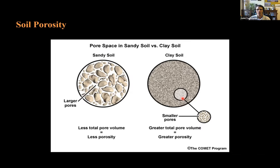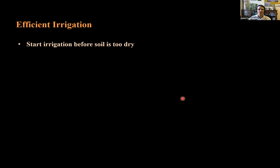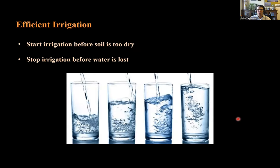So efficient irrigation, you can think of it as a series of glasses. You want to start irrigations before the glass is empty, before the soil is too dry, and you want to stop irrigation before all those pores, the voids, are full. If you apply more water when the voids are full and you continue irrigating, you're going to lose water. And a lot of times that lost water is in terms of deep percolation. We don't see it, but it's happening.